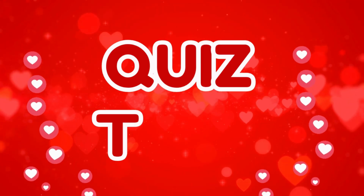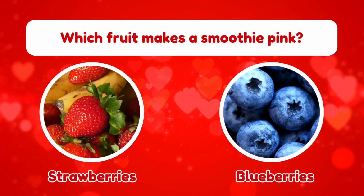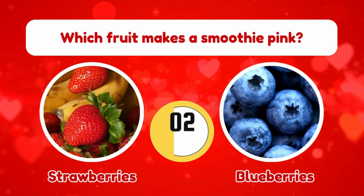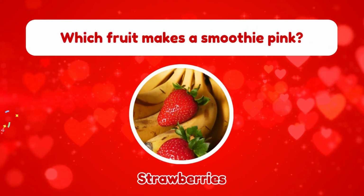All right, it's quiz time. Let's see if you can get this one right. Which fruit makes a smoothie pink? Strawberries or blueberries? If you said strawberries, you're right. They give smoothies that beautiful pink color.